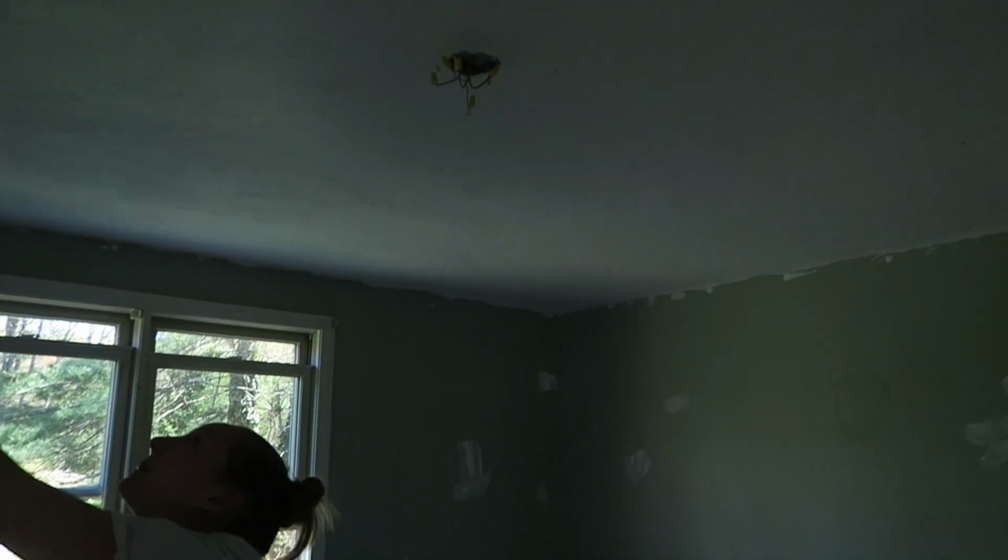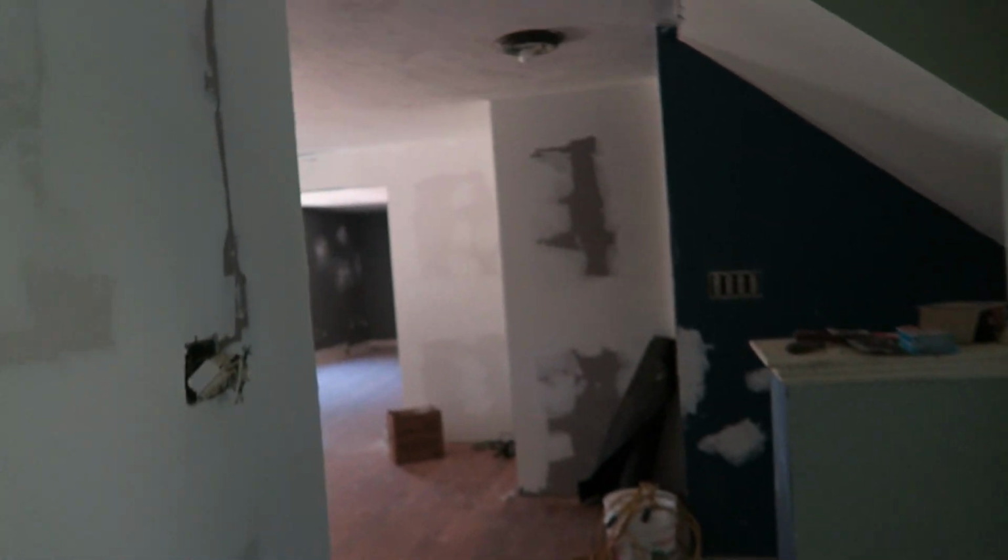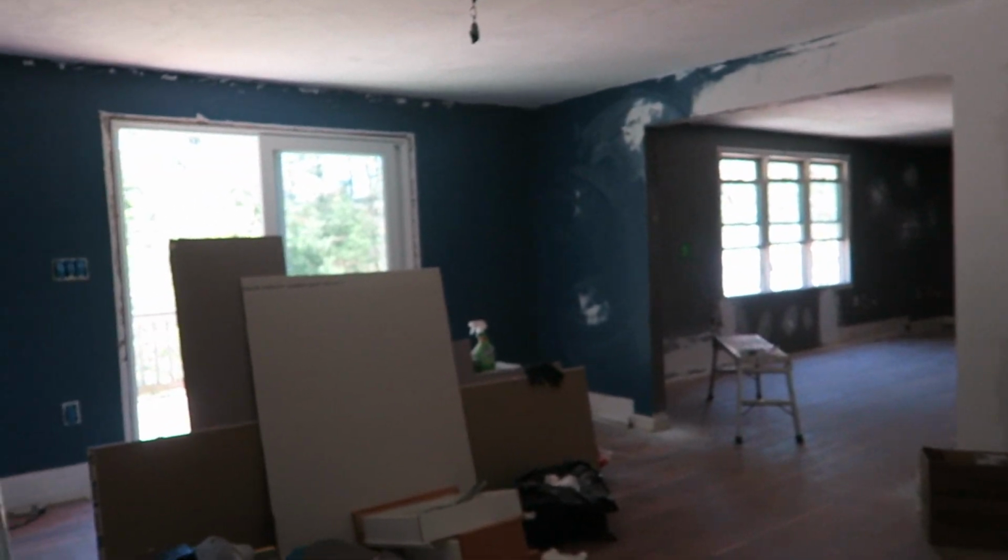Documenting the whole process. We are almost done with all of the ceilings in the house. I have the best family and friends ever. That one still needs to be done. The camera's gonna die, oh no. But the ceiling's done, it looks so much better.